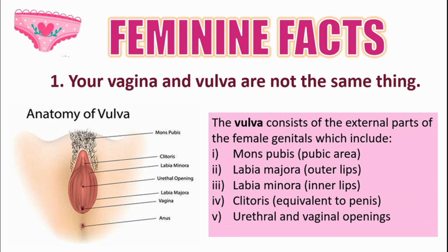The vulva is actually the external parts of the female genitals. So that includes the mons pubis. That is the pubic area where your pubic hair would grow. You have the labia majora, commonly known as the outer lips. And then there is the labia minora, known as the inner lips. And then, of course, we have the clitoris, which is equivalent to the penis. This has the sensitive nerve endings that can get stimulated during arousal and intercourse.